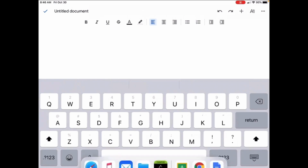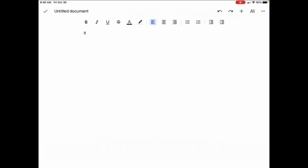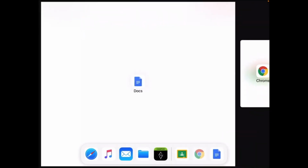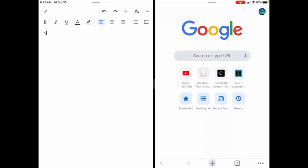And then with split screen, if you hold the bottom of your screen, it pulls up the bar. Pulls up a bar, and then if you want to say you want to split screen Google, you just hold it and drag it to the side, and then it'll be like this. So those are just some tips for y'all.